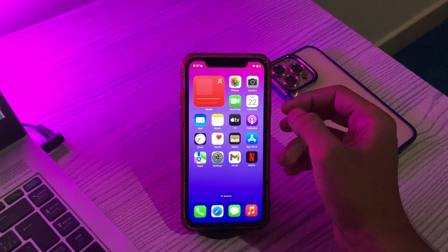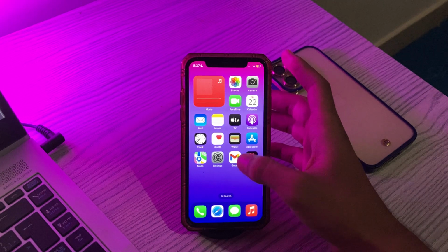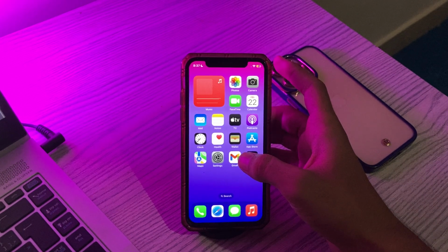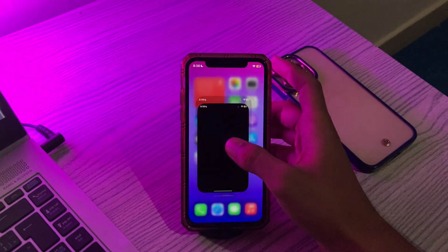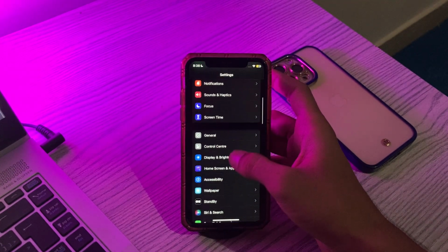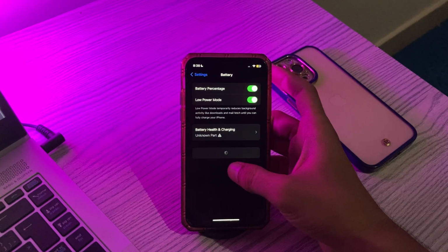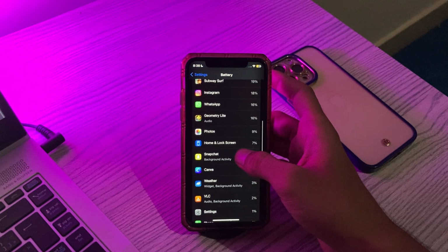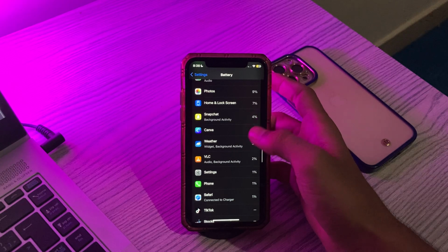for the Apple logo to appear. Then our step number three is uninstall battery draining apps. Some apps installed on your iPhone may be battery draining after iOS 17 update and cause iPhone not charging properly. For doing this, simply go to your settings and go to battery. And from here you can see if there is a battery draining app on your iPhone. If there is, just uninstall it.